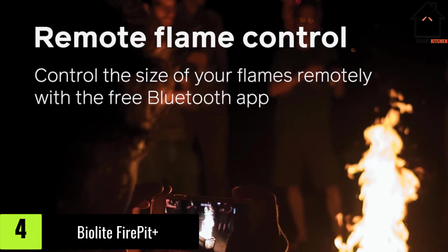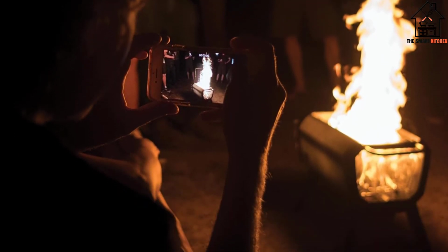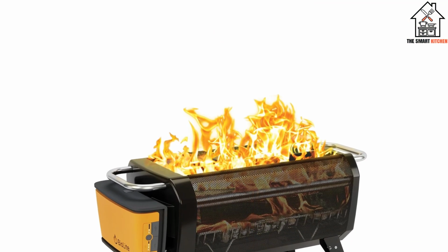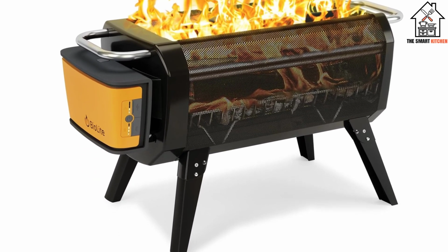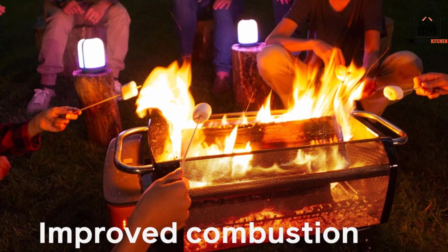Moving on at number 4, we have the BioLite Fire Pit Plus. A tech-forward fire pit? That's what piqued our interest when it came to the BioLite Fire Pit Plus, but its performance is why it made this list. This fire pit comes with an integrated USB fan that helps stoke the flames, which can keep the fire going, and it only needs to be recharged every 30 hours of use.